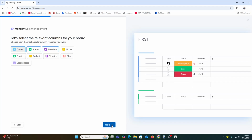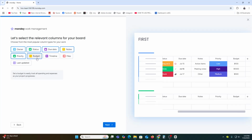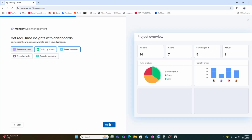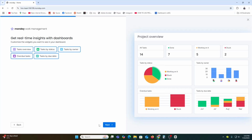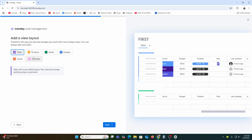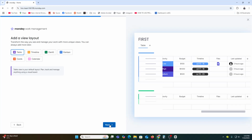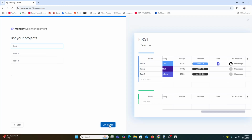Once you click here, on that page they are asking us to select options. I will select all of these and click next. And this is the work management, so I will add this also: task status, task owner, task due date, and all, and click next. Timeline, Jan, you can choose which view you want as a layout. Just click next and then Get Started, and it is already completed.